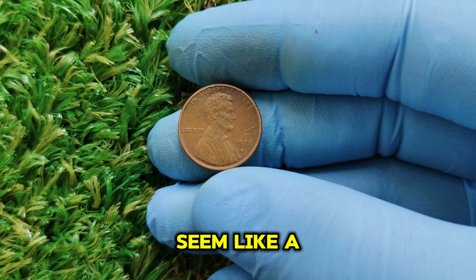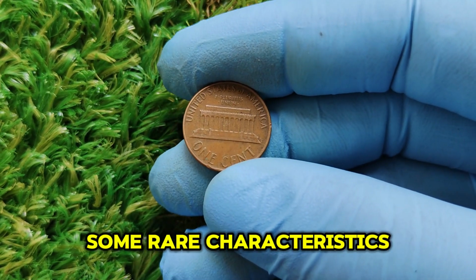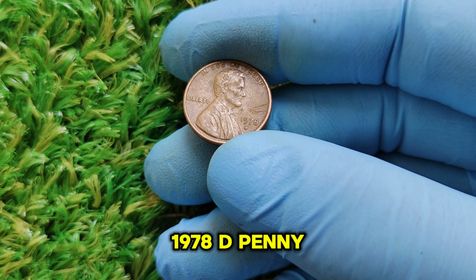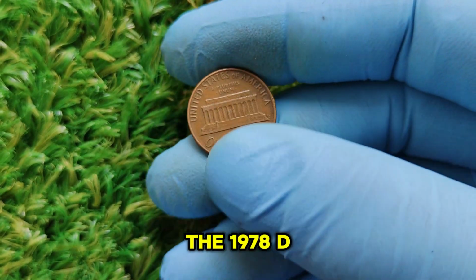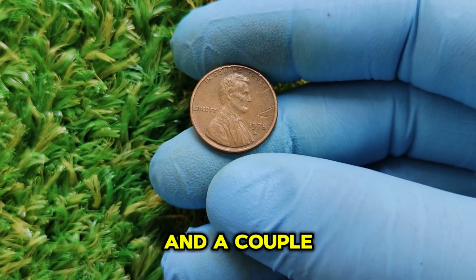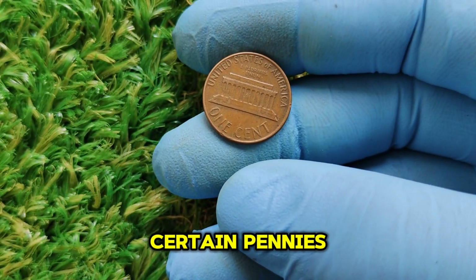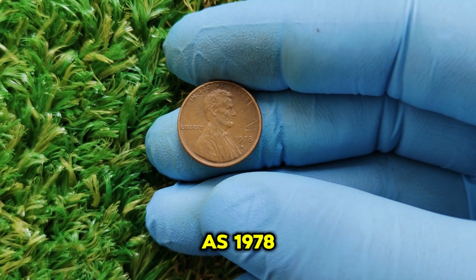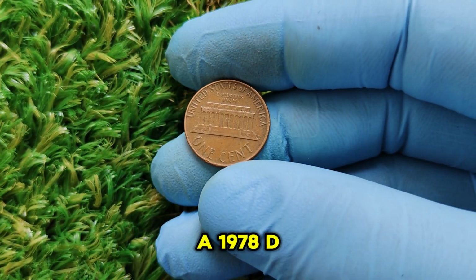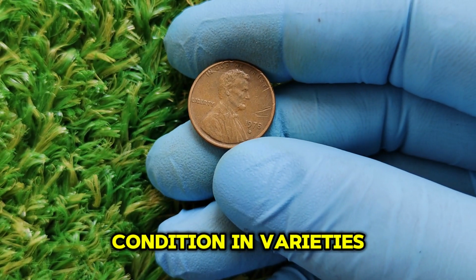So, it might seem like a standard coin, right? But the real story behind its value comes down to some rare characteristics and the right conditions. Let's dive into that. Why is the 1978 D penny so valuable? The 1978 D penny, while not rare in terms of mintage, is valuable due to its condition and a couple of unique varieties. Over the years, collectors have come to realize that certain pennies, even from a year as common as 1978, can command a premium if they meet certain criteria. Now, what makes a 1978 D penny so valuable? Well, it all comes down to two factors: condition and varieties.